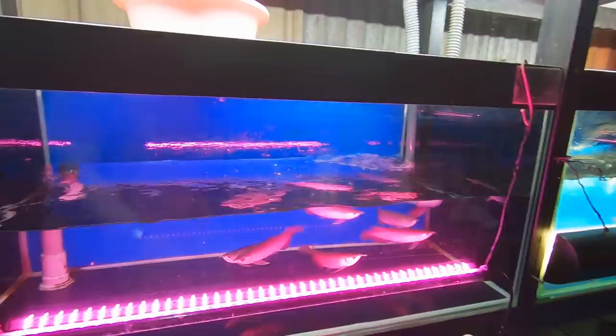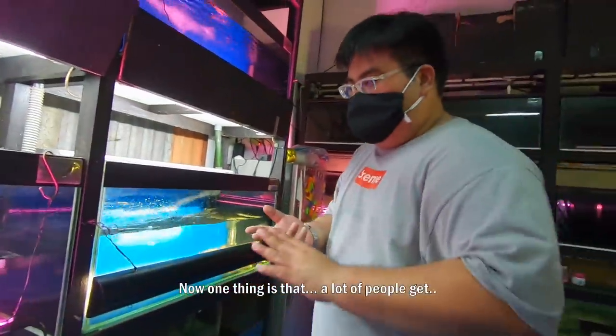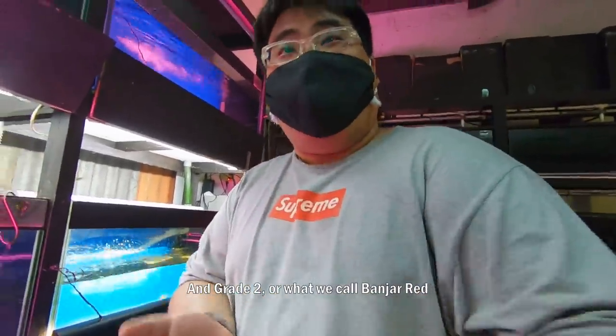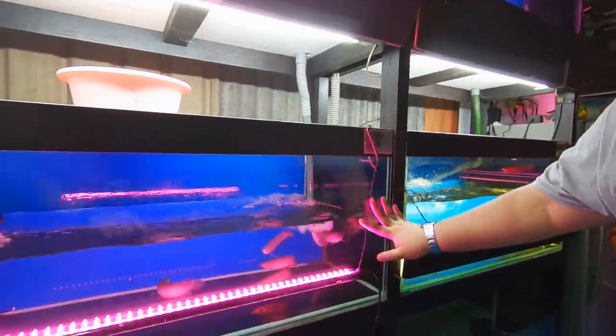This is actually the older batch. These are all reds. A lot of people get mixed up between this Indonesian red, what we call grade 1, and grade 2, what we call Banjar red. They're very common in the market. This is grade 1.